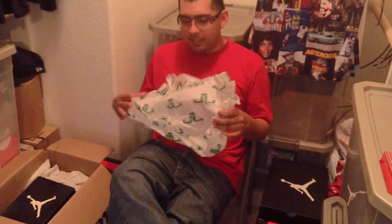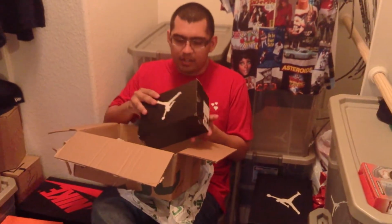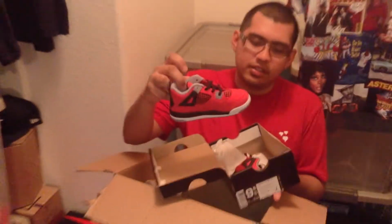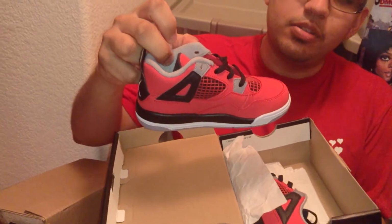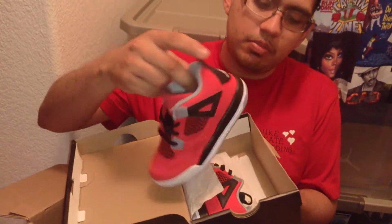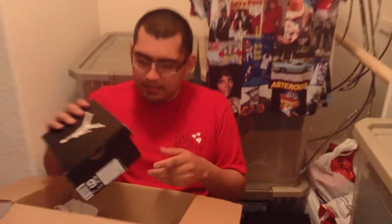I picked these up over at Jimmy Jazz online. They had a little restock on some other shoes, so they're good variety shoes. And I ended up picking her up the Toro 4s. She already has a pair, but I figured she's going to outgrow them in a month or two, so I got her a size bigger so she could wear them. She likes them. I mean, they're kind of boyish, but I like them.